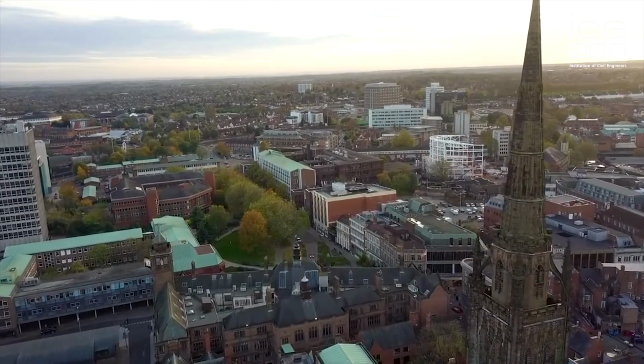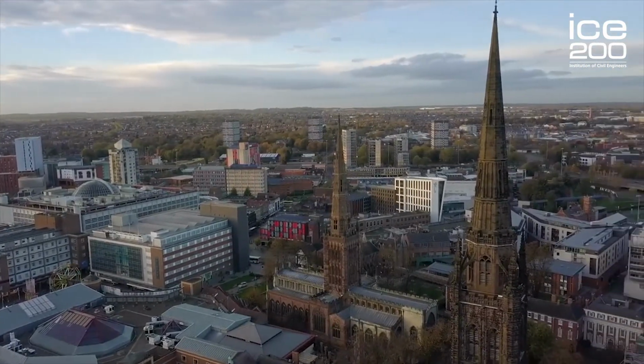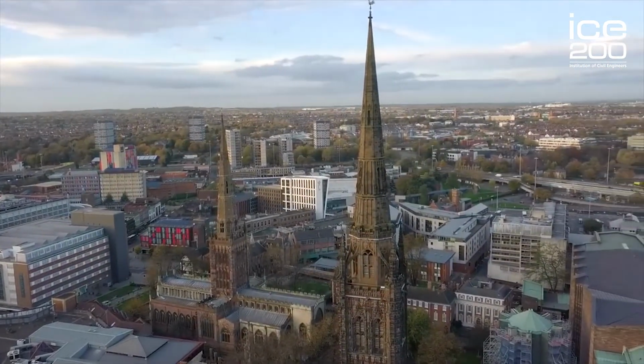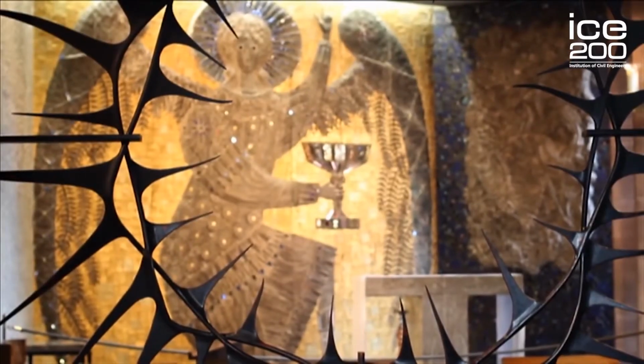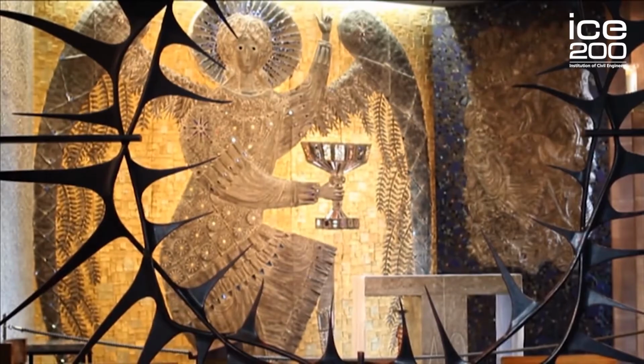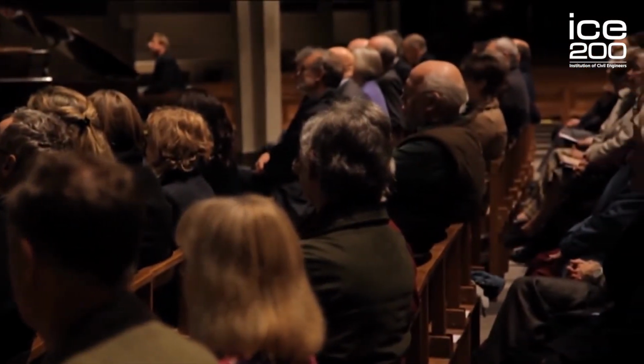Next year, it's our centenary year. It's the centenary of the old cathedral being created a cathedral and the Diocese of Coventry. And so we will be having a whole series of arts events through the year, including the performance of Benjamin Britten's War Requiem, which was commissioned for the opening of the cathedral in 1962.